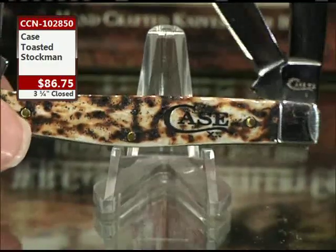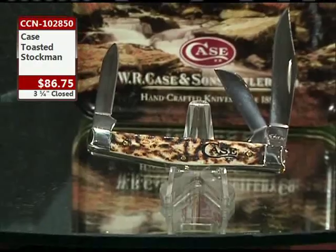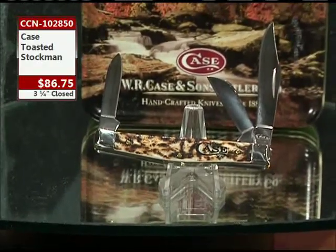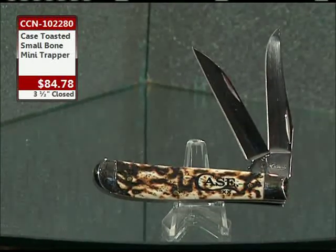The guys here were joking about that looks like toasted marshmallow. Oh, they're right. Campfire toasted marshmallow.